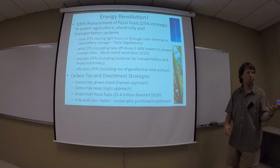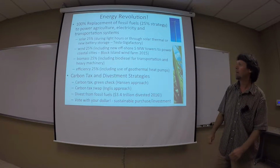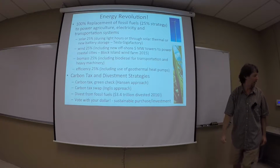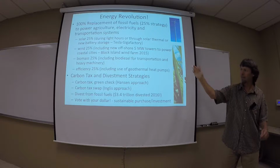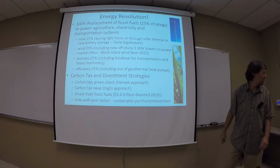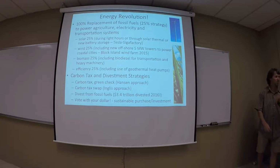Biomass, which is still the number one source of renewable energy in the world, could make up the additional 25%, and this also includes the biodiesel that I'm working on right now, particularly to drive larger engines. I think that's going to be around for the next 100 years or so. And then finally, efficiency. We have become more efficient with our engineering, but there's still a lot further to go.